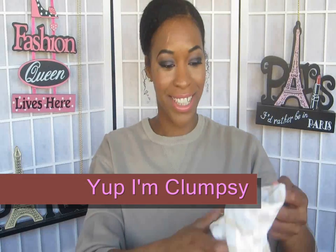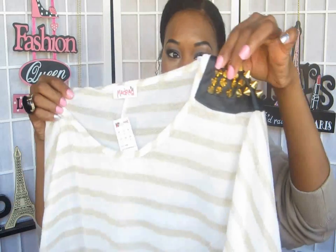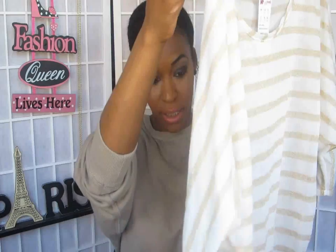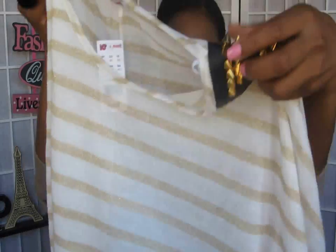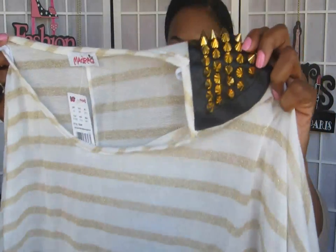I picked up this shirt only because I thought it had the design on the shoulders on both sleeves, but it's only on one sleeve. But it's still a nice, cute sheer top with gold detailing, and it has the spikes, which I'm a fan of. So yeah, this is a really cute top. Maybe I can do the other shoulder. I can buy some leather material and try to emulate this patch here and buy some studs from Michael's or somewhere where they sell those type of knickknacks. This was on clearance for $7.